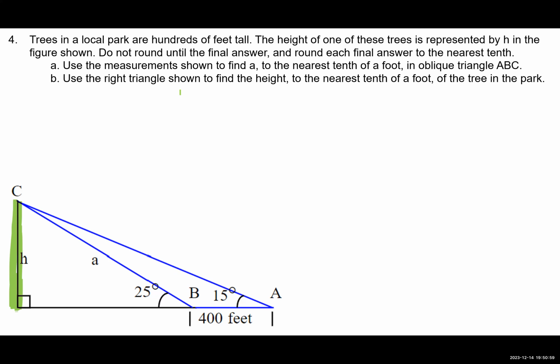Part B says, find the height of the tree, right? So let's look at part A first. Use the measurement shown to find A. So we're looking for side A first, to the nearest tenth of a foot in the oblique triangle ABC. Oblique just means there's one angle that's bigger than 90 degrees. Okay, so we're looking for A. So we're looking at that blue triangle.